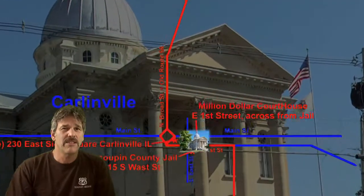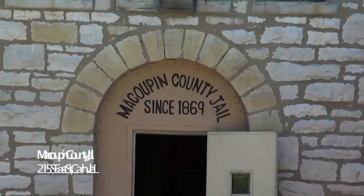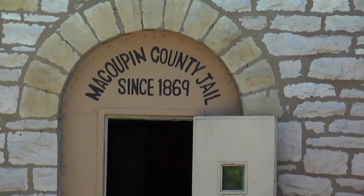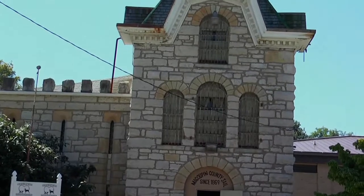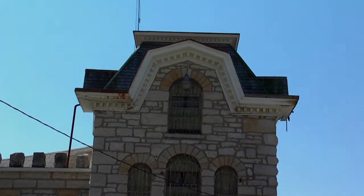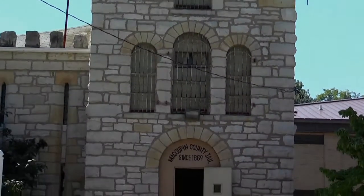We went to the old county jail, which was erected in 1869. These are very small on the side, and you got a bed. This is our 1869 Macoupin County Jail. It was completed in 1869, and it was drawn up by E.E. Meyer, who also was the architect for the courthouse. We call it our cannonball style jail because in between each seam there's a cannonball, making it escape proof.